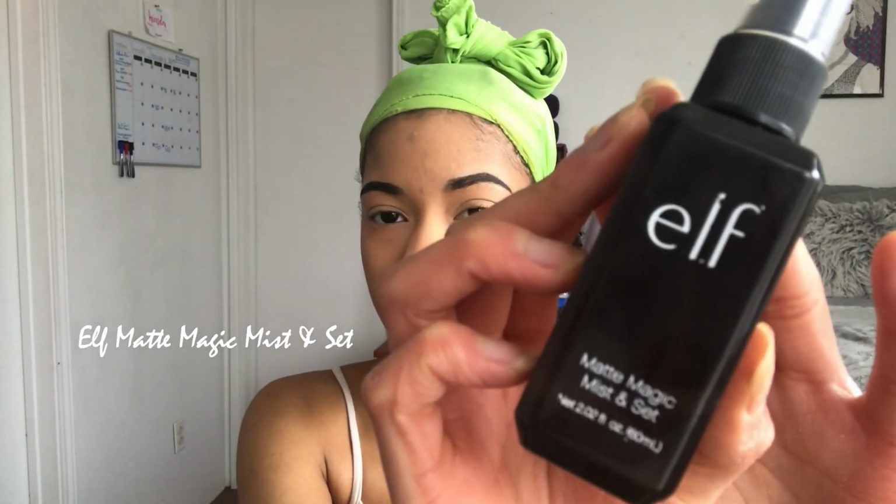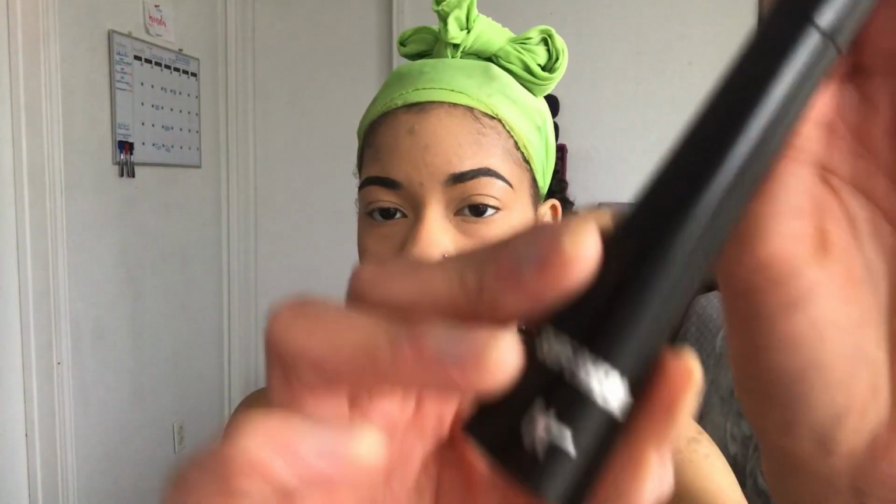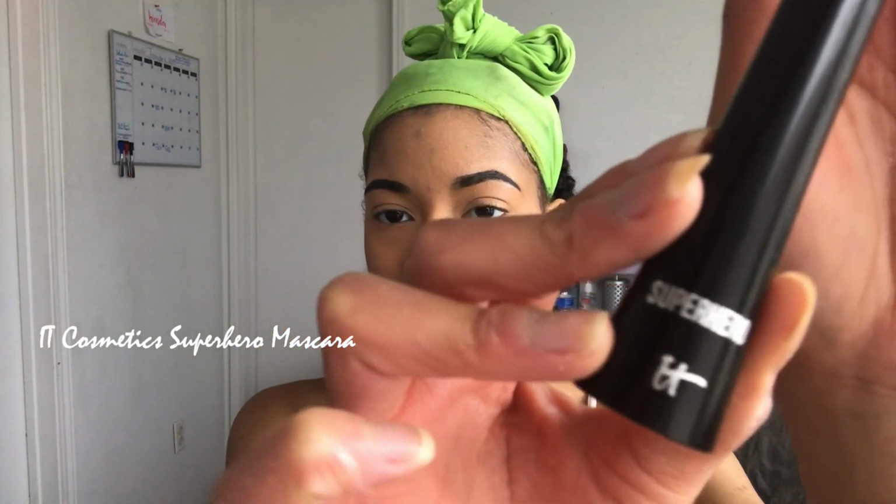I'm going in with my e.l.f. Mist and Set Spray just to set my face and everything. And then I'm going to go in with my It's Cosmetics Superhero Mascara.